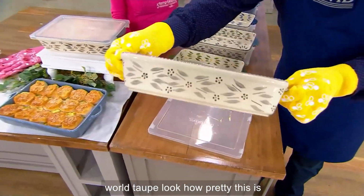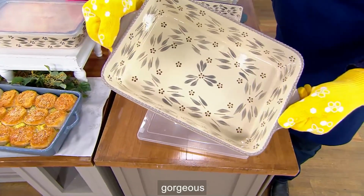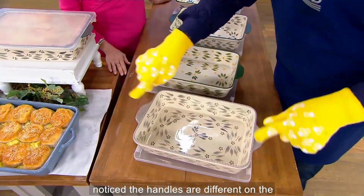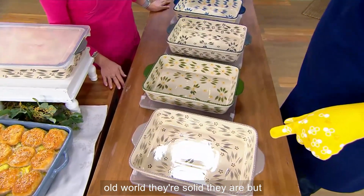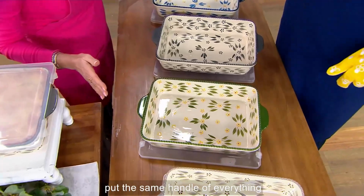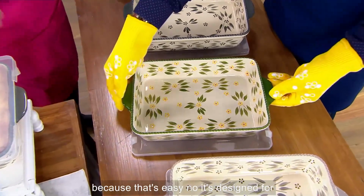Look how pretty this is. Gorgeous, and a great neutral on the inside. Great gift, great for yourself. I just noticed the handles are different on the Old World. They're solid here, but they're open on the Woodland. That's what I love. Tara doesn't just put the same handle on everything because that's easy. No, it's designed for the piece.